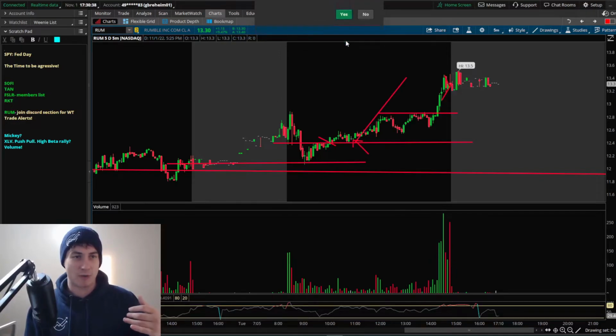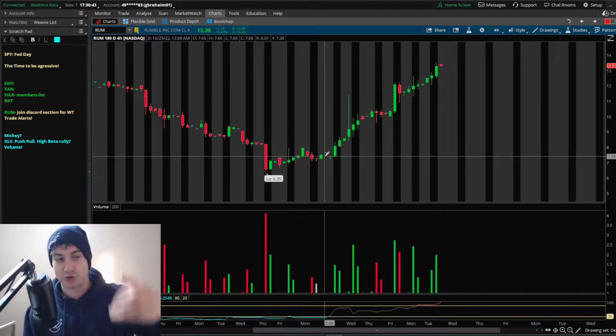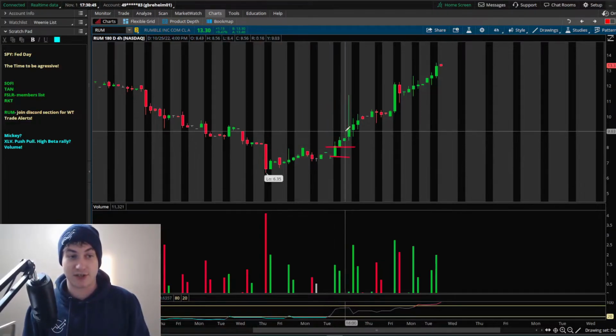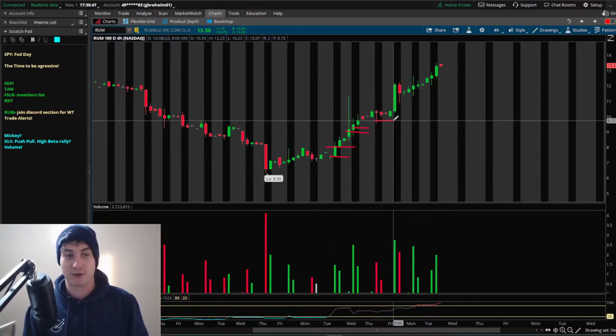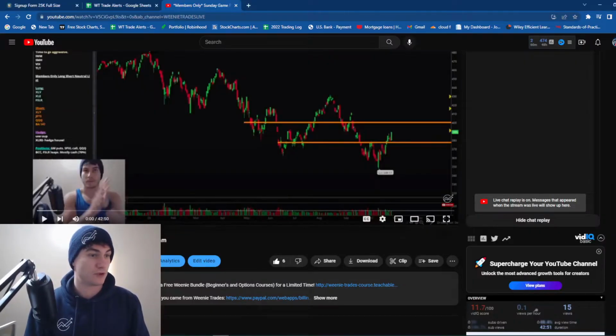And why was I buying Rumble calls? Well, what's happening right now is that there's a perpetual short squeeze. So shorts are still trapped in Rumble. And so as long as shorts are still trapped, the stock tends to explode higher. And Rumble is actually one of the first Weenie Trades trade alerts.